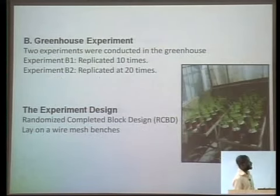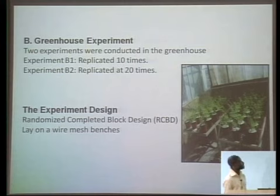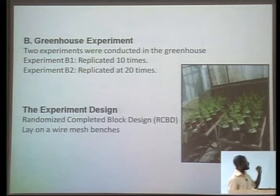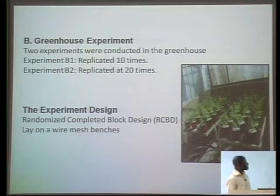And then later, the isolates were taken into a greenhouse to check for their effectiveness. In the greenhouse, the experiment was divided into two. The first one was replicated 10 times, and we sampled twice to check for the chickpea growth. And then experiment two was replicated 20 times, and it was sampled 4 times to also check for nodule formation. Randomized complete block design was the experimental design used for this experiment.